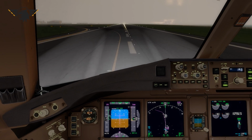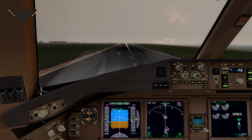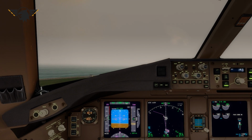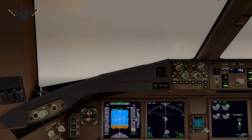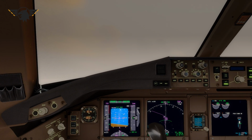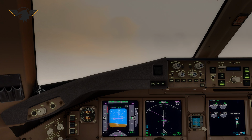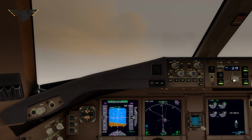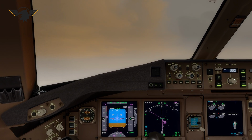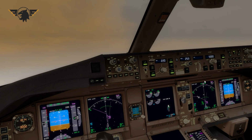Approaching V1. Rotate extremely slowly. Pitch for about 12 degrees, 12.5 degrees, positive rate, and there's gear up. We'll pitch for that flap 5 speed so we don't overshoot it. LNAV into effect, left turn. Go to level change and then bump it up to the flap 5 speed. There's climb power. Straighten it out. Drop the nose. And then you can hit the autopilot straight away.